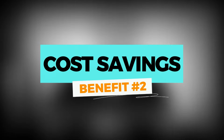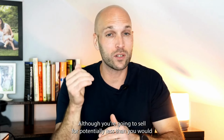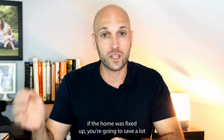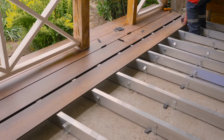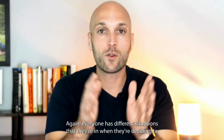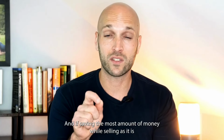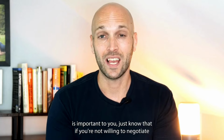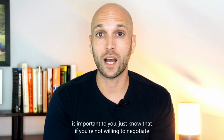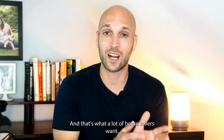Benefit number 2 is cost savings, right? Although you're going to sell for potentially less than you would if the home was fixed up, you're going to save a lot on cost of repairing the property. Again, everyone has different situations that they're in when they're deciding to sell their property. And if saving the most amount of money while selling as is important to you, just know that if you're not willing to negotiate after inspections, if you allow them, then you're going to save on that cost. And that's what a lot of home sellers want.